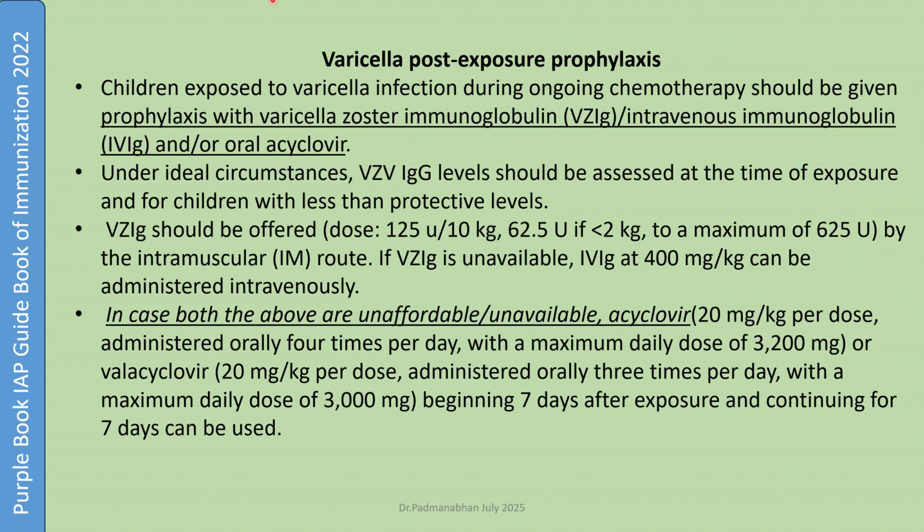Is there any problem in that, Gopika? How many TT can you give in a lifetime? Is there any problem in giving too many tetanus toxoid? Yes, sir. How many TT can you give?